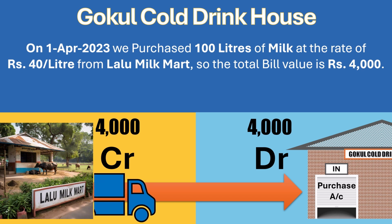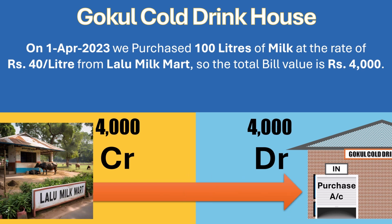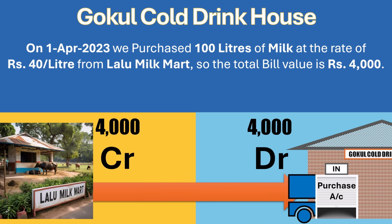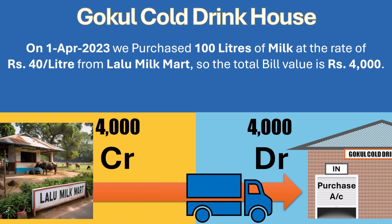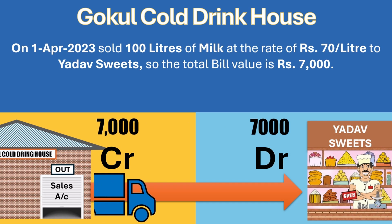Now here the truck carrying milk is moving from Lalu Milk Mart and it is entering our purchase account door. We can now say that the direction of the truck is towards our purchase account door. We will better call it only purchase account. So in this case, the purchase account will be debited by 4,000, that is the total value of goods, and the ledger of Lalu Milk Mart will be credited by 4,000. I will repeat, posting will be credit Lalu Milk Mart 4,000 and debit purchase account 4,000. Have you understood? Is it all okay with you? Yes, sir. Good. Let's go forward with the next transaction.